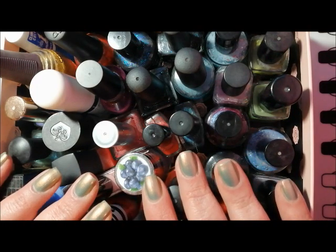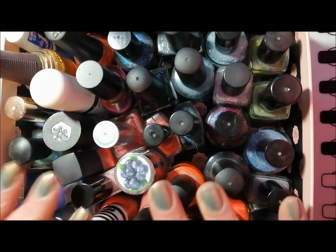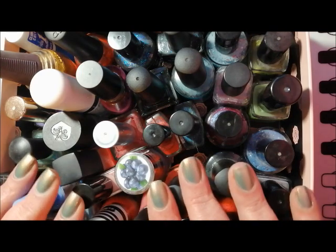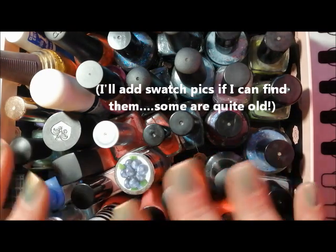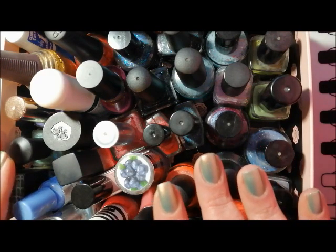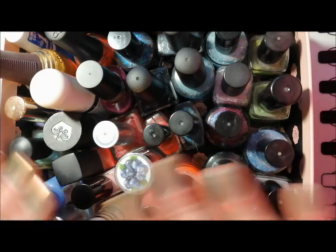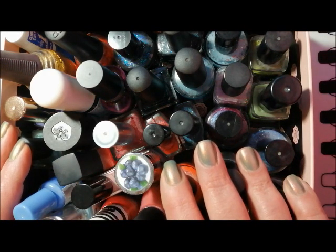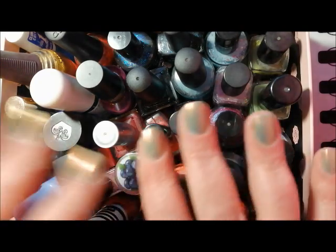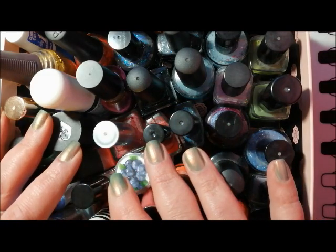So I'm back to the destashing today. This is going to be quite a difficult video because these are my one and onlys. So I've actually got 36 polishes here and it's the only polish that I have from that particular brand. So it's going to be even more difficult to destash because I'm not just destashing a polish, I'm destashing a brand. So I'm going to split them into indie polishes and mainstream boutique type polishes.